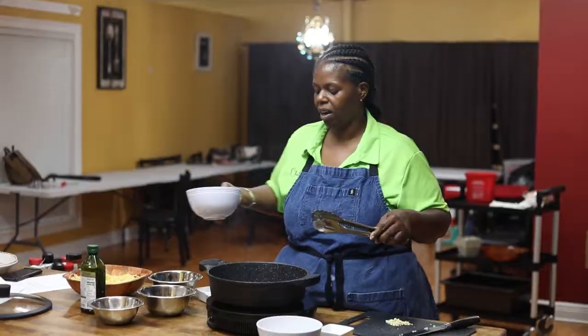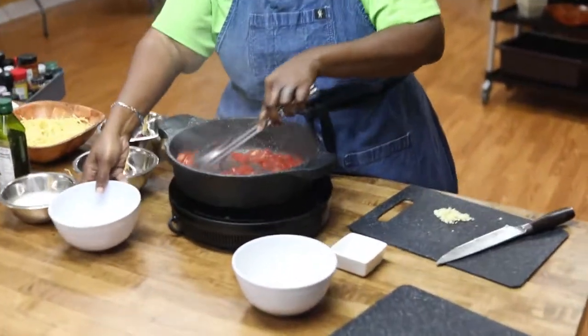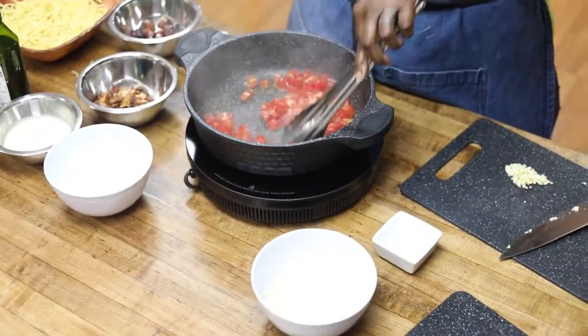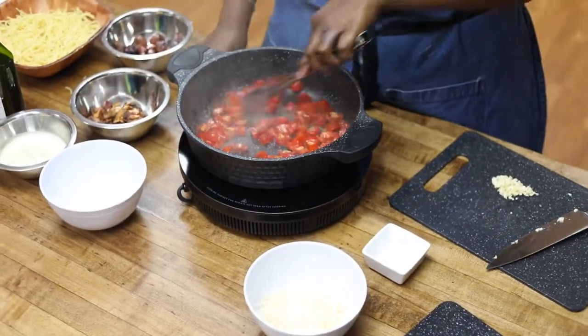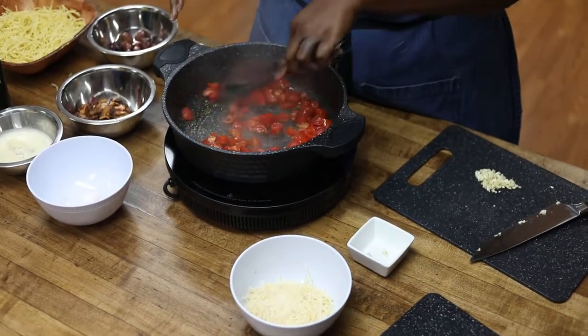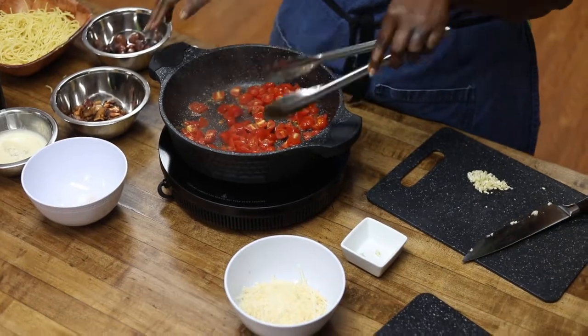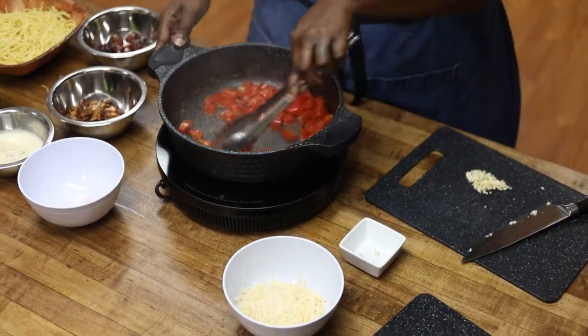So we're going to add our Marzano tomatoes to that fat. And remember, there's no need for us to put any pepper because we just used peppered bacon, right? Somebody say right? Right? Right. Yeah, okay. I'm trying to get some kind of interaction.